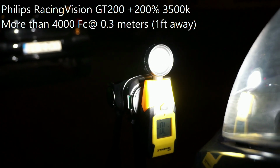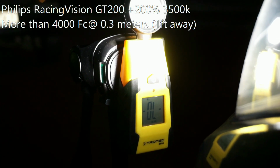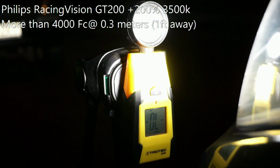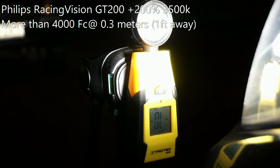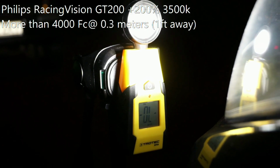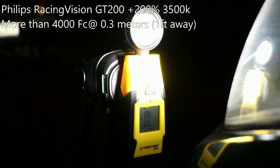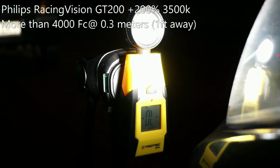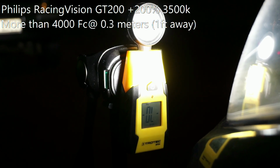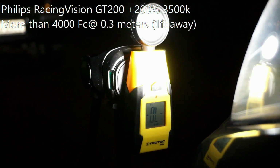So, the RacingVision are so powerful, they go beyond the 4000 foot candela max reading of this light meter. I'm so sorry, but I am unable to bring you the exact measurement. All I can tell you is that for sure, they are way more powerful than Philips RacingVision Pro 150.